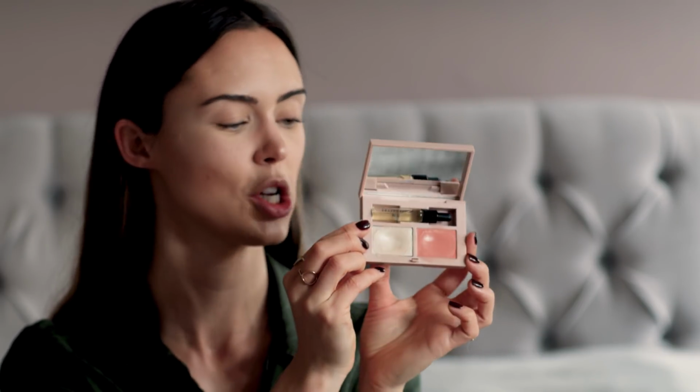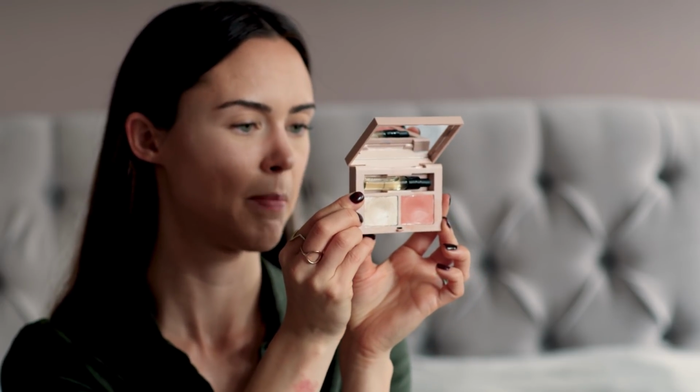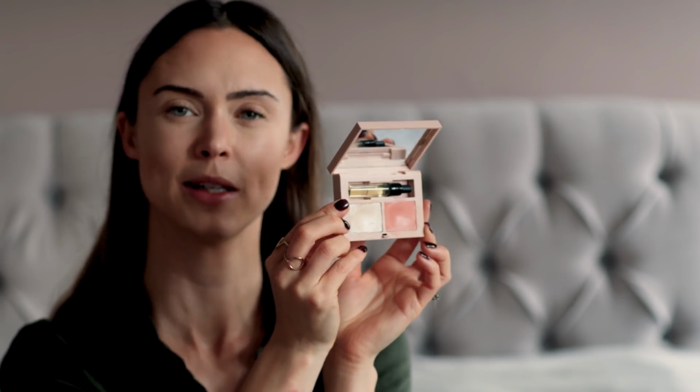Okay, now it's time for blush, and I'm using the same palette and the other side is the blush. It is called the Pink Flush Pot Rouge for lips and cheeks, so you can actually use it on your lips as well. I haven't been doing that at the moment because I actually have a tinted lip balm that I really love at the moment, which I will show you next. But it's the same sort of thing.